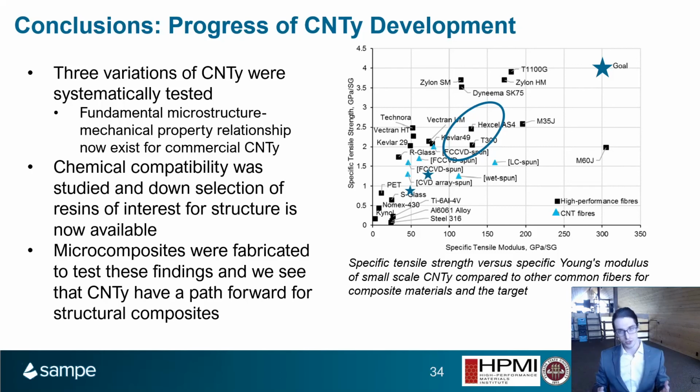Now, without giving the true value, I've provided a circled area on the right-hand side. And what that is supposed to represent is the generalized area of where we were finally able to get our neat carbon nanotube properties by the end of all of this work. This was a culmination of all the data we were able to gather and provide back with regards to both fundamental science as well as some basis behind engineering. We're very confident that carbon nanotube yarns do actually have a future.